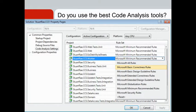All right, so let's talk about the code analysis tools. So, anybody using the code analysis tools? Okay, so we've got 30, 40%.